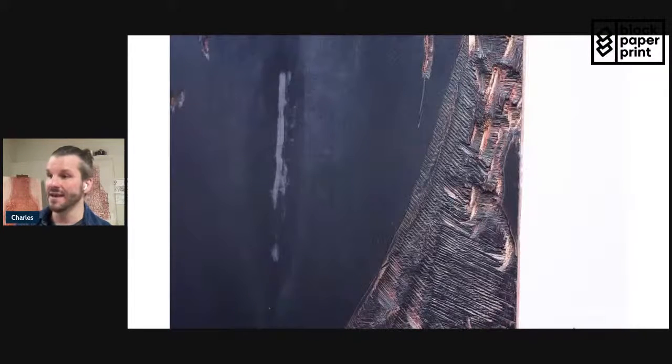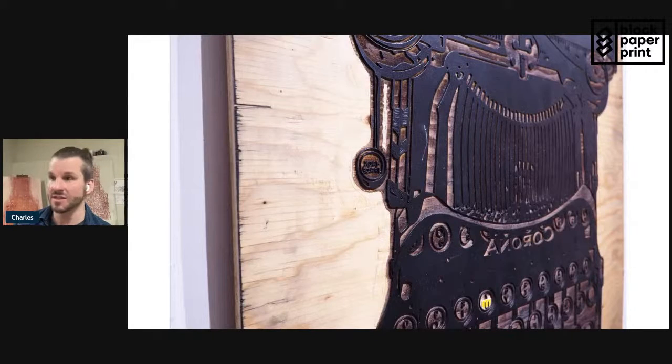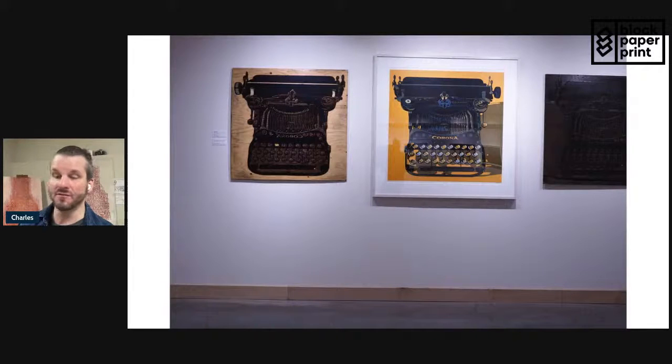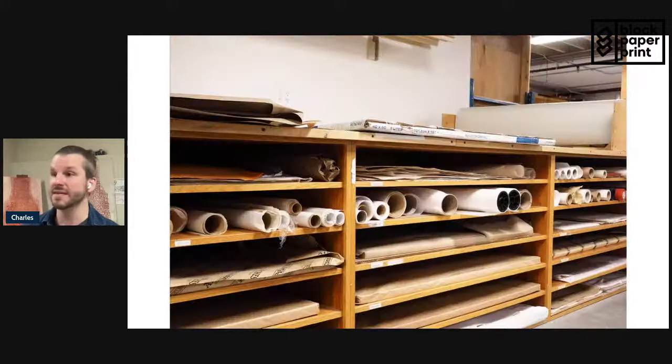And then that's that same area. So there's the area, and here's an up close of the block printed red and black. Just absolutely stunning. Right, here's another wood block, this beautiful typewriter print. Right, and here's how Tandem Press organizes their litho rollers. Again, just walking around the print shop and observing these types of things will really help you understand how you can put together an efficient print shop no matter where your space is.